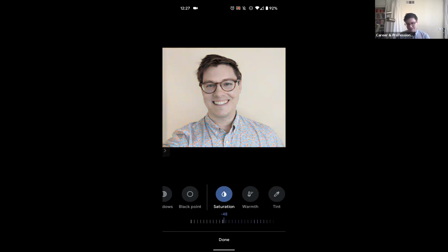If we go the other way, we're going to start to lose a lot of that color. So we really want to just have a nice experimentation. I'm going to bring the saturation up just a little bit so that the colors in my shirt pop a little bit. And then the other thing is the temperature or the warmth.